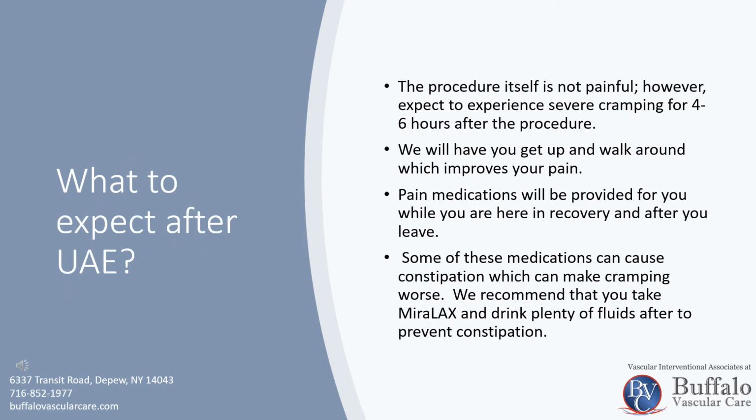The procedure itself is not painful. However, expect to experience severe cramping for 4 to 6 hours after the procedure. We will have you get up and walk around, which will improve your pain. Pain medications will be provided for you while you are here in recovery and after you leave. Some of these medications can cause constipation, which can make cramping worse. We recommend that you take Miralax and drink plenty of fluids after to prevent constipation.